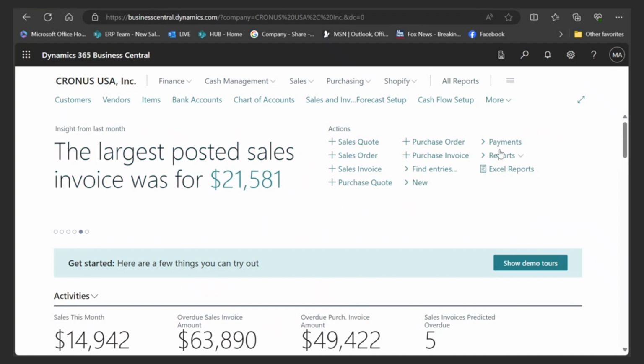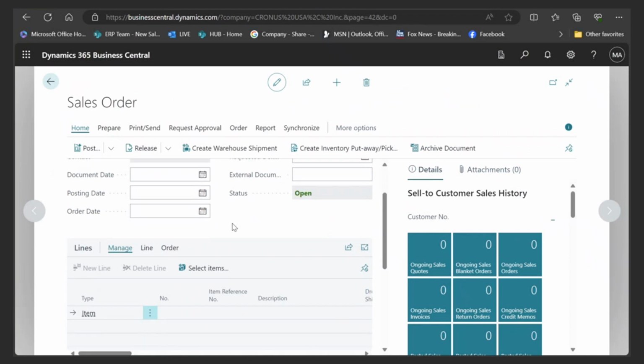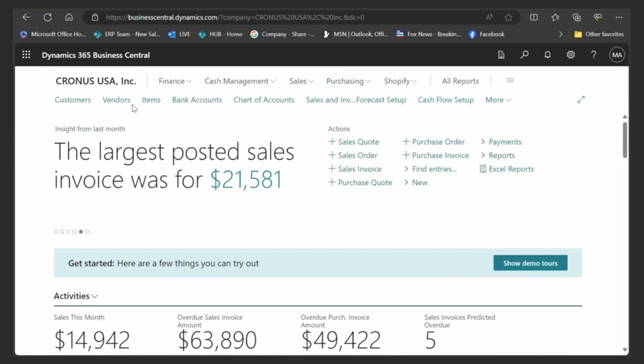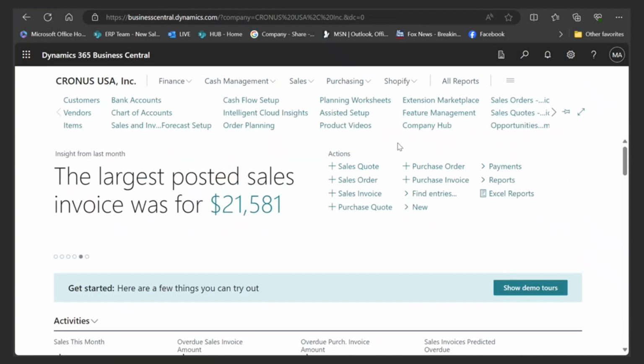I've got quick actions here. So if I want to go in and quickly enter a sales order, all I have to do is click on the quick action, and it's going to bring up the sales order form for me to put in customers and items. I have things that I've saved here as favorites. So I know I go into these all the time.